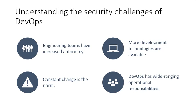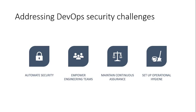The last one, DevOps has wide-ranging operational responsibility. In the DevOps era, there is no hard boundary between development and operation. The engineer who develops a feature is also responsible for the operational aspects of the feature. Operational considerations, including security, are high priority for the development team in a DevOps culture. When you want to address DevOps security, it might be a challenge.